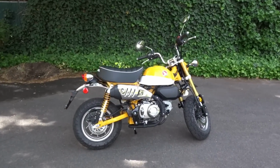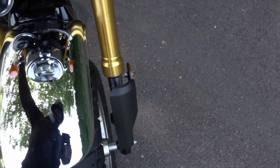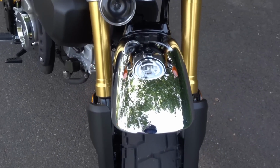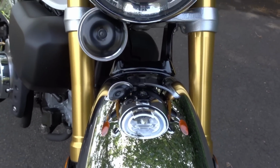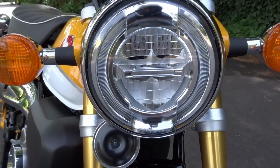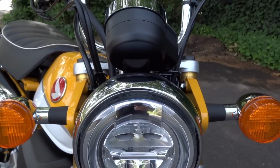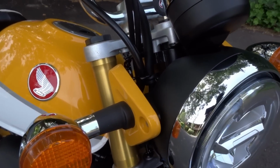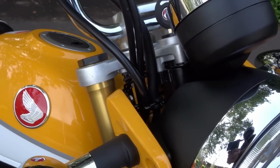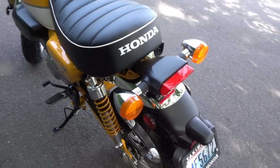Absolutely beautiful bike. But I mean, just look at this. The chrome on the fender. Look at the finish on that. Beautiful, just like a mirror. I mean, look at the headlight. Top quality stuff right here. I mean, everywhere you look on this bike, the fit and finish on it is just amazing.